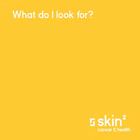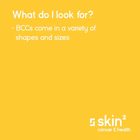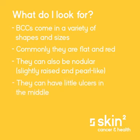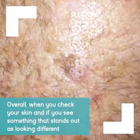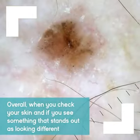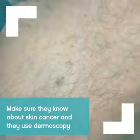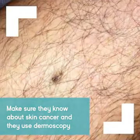What to look for? Well, basal cell cancers can come in a variety of shapes and sizes. Commonly they can be flat and red, but they can also be nodular, so slightly raised and pearl-like. They can have little ulcers in the middle, and they can sometimes bleed or itch. Overall, when you check your skin and if you see something that stands out as looking different to everything else in your skin, that's the one to take to your doctor. Make sure that they know about skin cancer and they use something called dermoscopy.